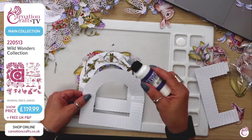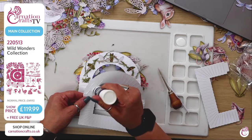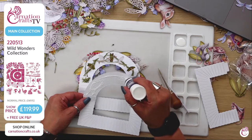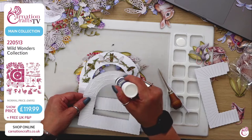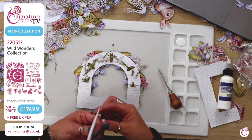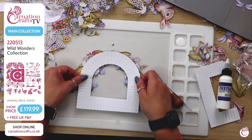And then I'm going to take my glue and just put enough on so that it's going to hold my florals. Now spread it really well, because otherwise it's going to warp your paper. You need it to be a thin coat, but it's going to hold my florals all together. And I'll just go down to that point. I've only done it on the semicircle, not on the bottom. Place that on top.